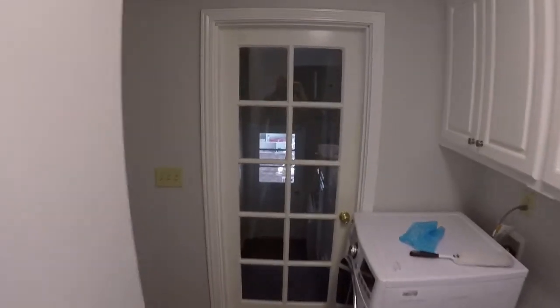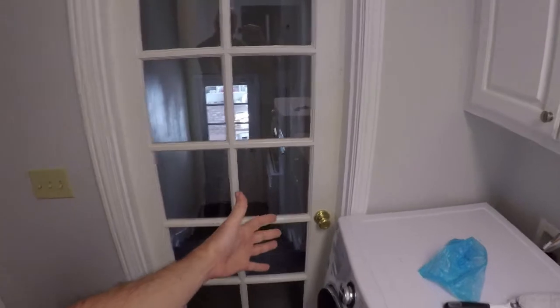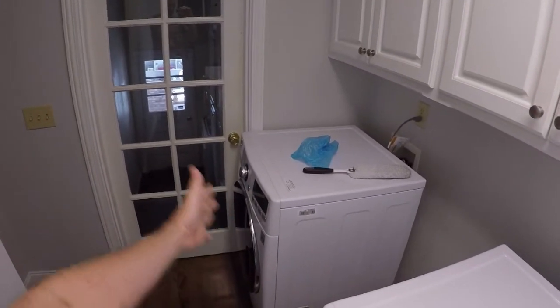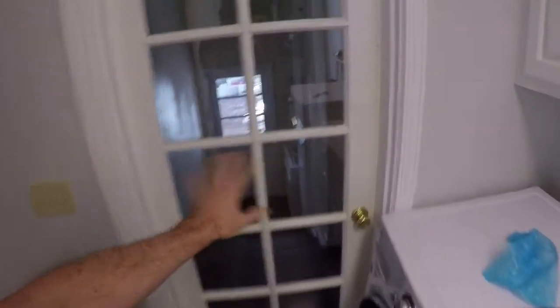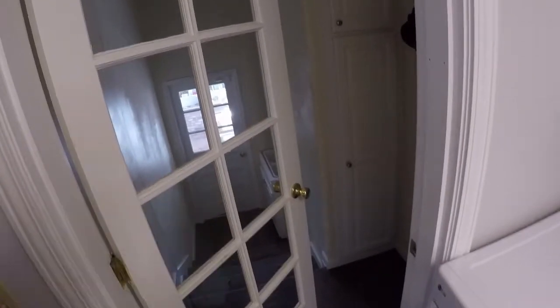When we first moved into this house, just recently, this door opened in, and it was hitting the washer when it opened, so you couldn't open this door all the way. So what I did was I just completely removed the door and the door jamb and moved it and remounted it so it opens out instead of in.